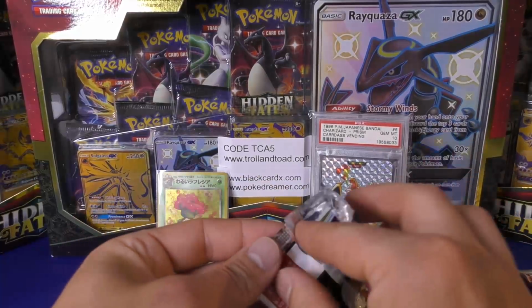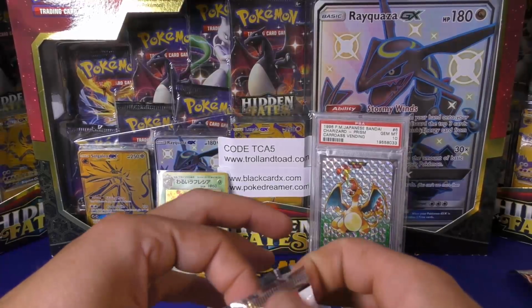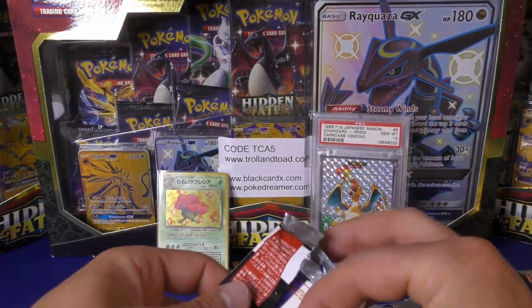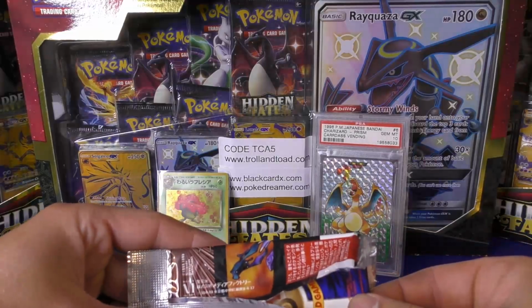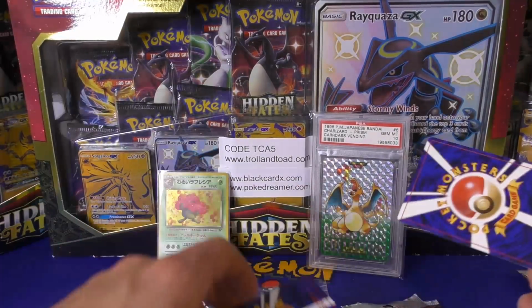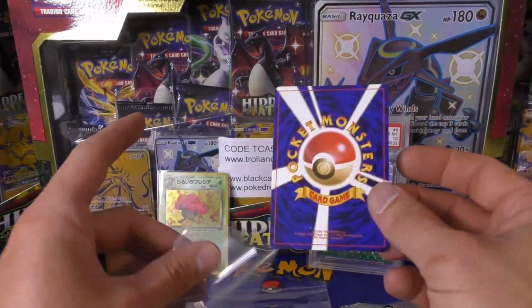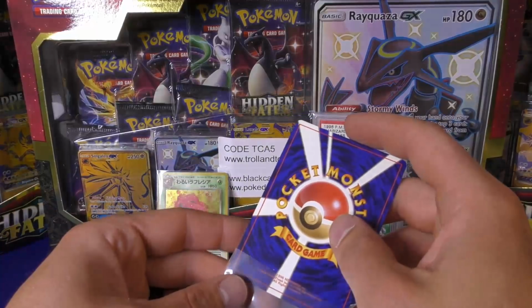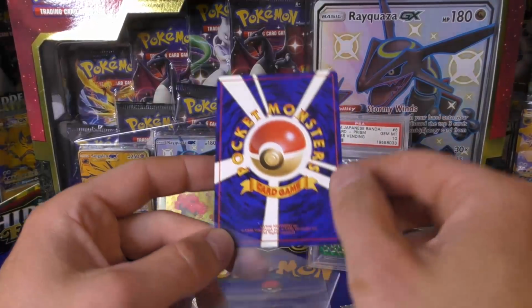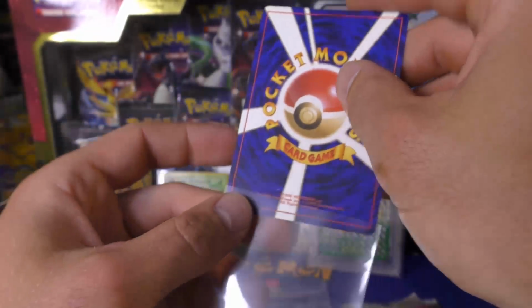And not only that, but these are straight from a box. So it's not like these have been shuffled around, scratched up, and thrown around in someone's collection or in a card saver or something like that for years on end. I'm the first person touching the card, and hopefully the last until it gets to the end buyer. Look at that. You don't normally see print dots on Japanese cards.